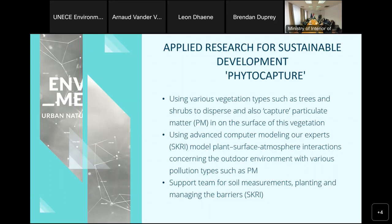how big the barrier is, how far apart different types of vegetation need to be, what types of vegetation need to be planted, whether it's a mix between trees, shrubs, and grass. And we also have a modeling software that we use called ENVI-met. And this modeling software can be used to scientifically analyze different variations of different types of barriers in order to maximize the amount of dust capture which happens from these vegetative barriers. And our team also works to support the implementation and management of the barrier systems. Please go ahead, next slide.